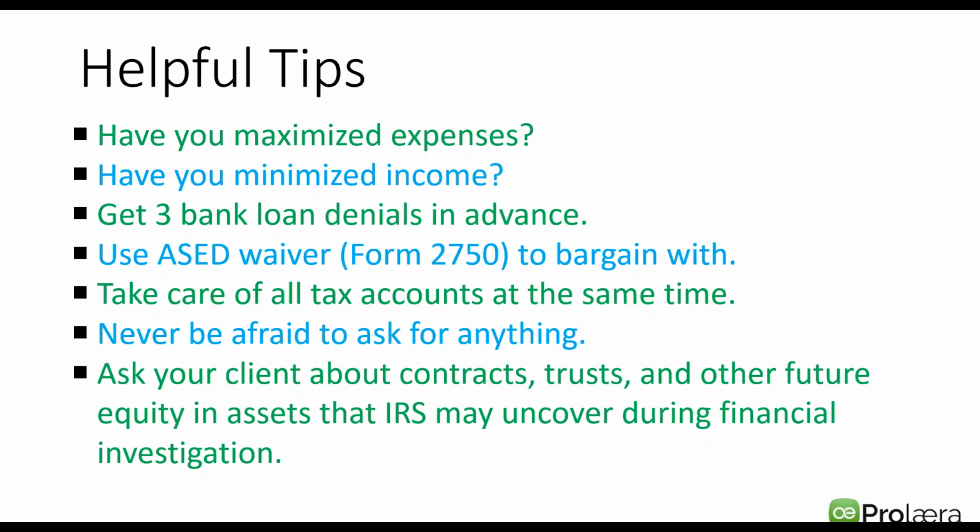And again, sorry, that's way beyond the scope of this presentation. I just don't have time to go into it. That's an hour to itself. Make sure you take care of all tax accounts at the same time. And make sure, and this has to do with the CSED extension, make sure to ask your client about contracts, trusts, estates, any potential that they have for coming into money in the future, because the IRS is going to uncover that, okay?